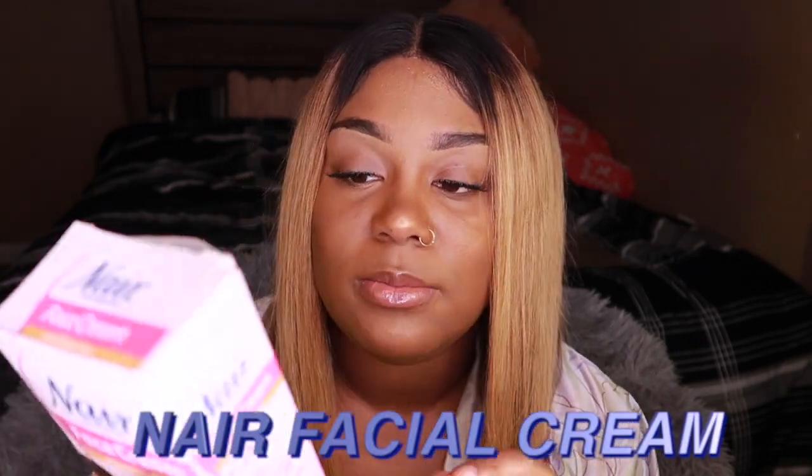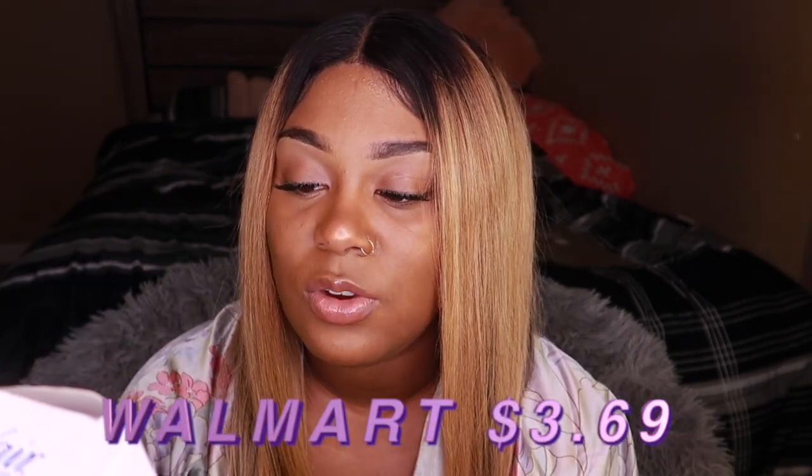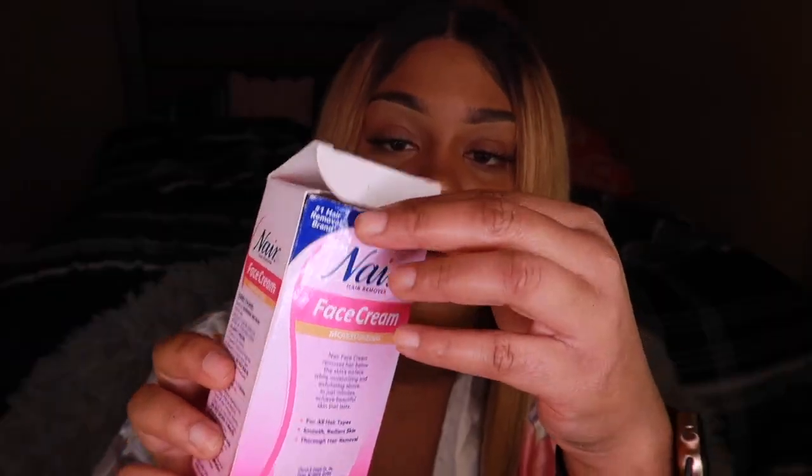The last face product I'm going to talk about, because I've been on the skincare routine for a little minute now, is this Nair face cream. Sometimes I have to use it. Nair face cream removes hair below the skin surface while moisturizing and exfoliating above in just minutes. So this is the box, and this is the actual cream. I'll just put it on my hands and rub it on my face.